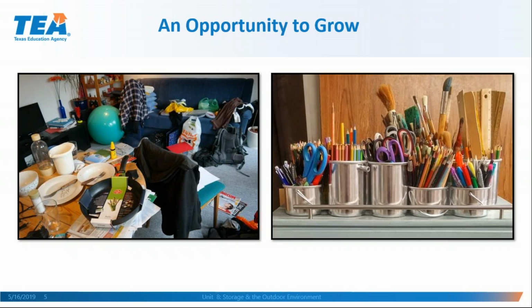And on a scale of 1 to 10, 10 being perfect and 1 being extremely messy, I would like you to think about and to rate where you think your storage right now is. And I'd like you to put that in the, I think it's the questions or chat box. And if you would just write down your number, I'd love to look at them. I think it's good for us to try to have a sense of where are we right now. So if you would not mind typing that in, that would be awesome.